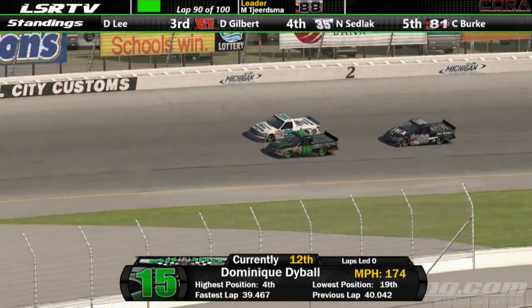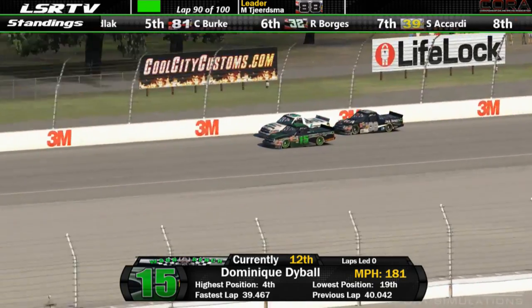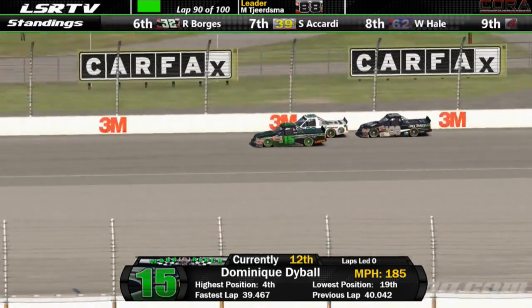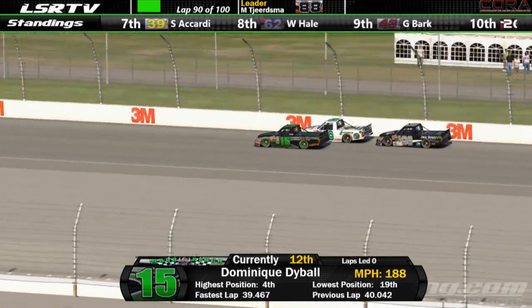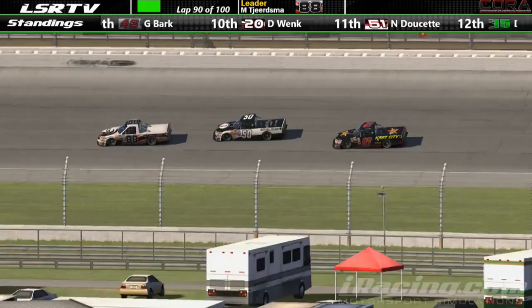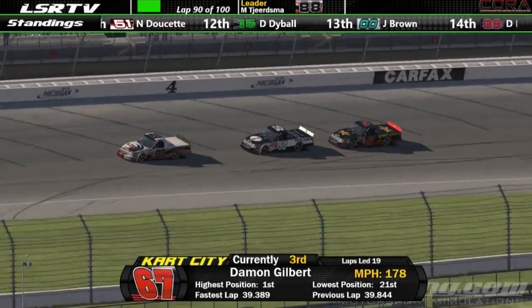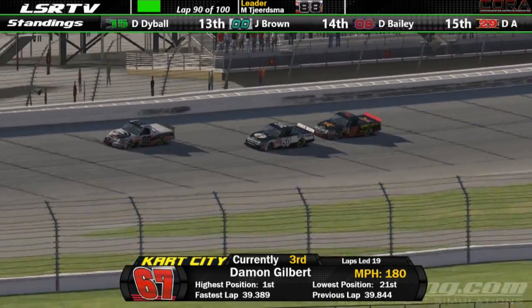And the 88 of Michael Churchman is out front. He wants to win bad, we know it, but the guys behind him, Dustin Lee's tasted victory this season. He wants to taste it again. The 67 of Damon Gilbert, he's tasted it before too, and he wants to get there again. This is 3 drivers, 3 different stories, and coming to 9 laps to go of exciting action here, Carl.